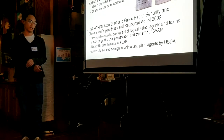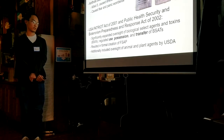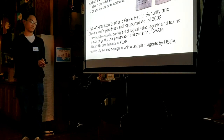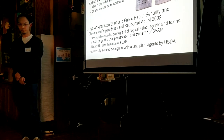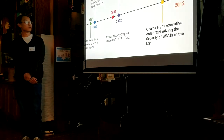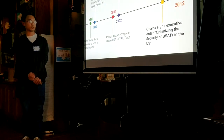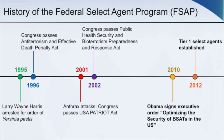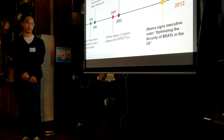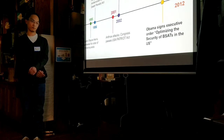In addition to agents that affect humans, also included was oversight of animal and plant agents, and these would be regulated by the USDA. So the last major changes to the Federal Select Agent Program occurred in 2010 and 2012. In 2010, Obama signed this executive order titled Optimizing the Security of Select Agents in the US. And in 2012, basically what that executive order said was carried out.